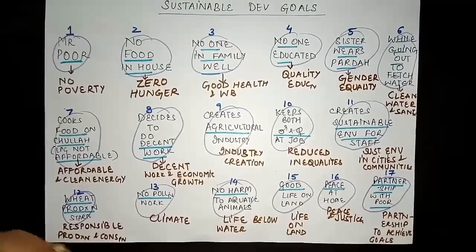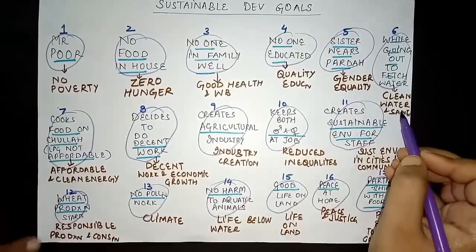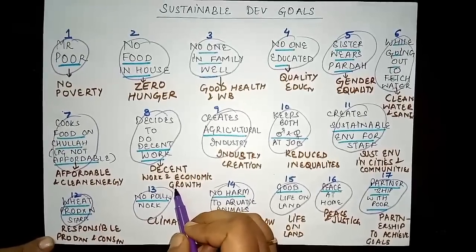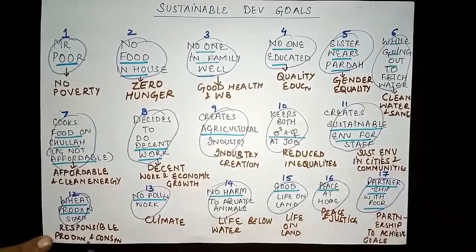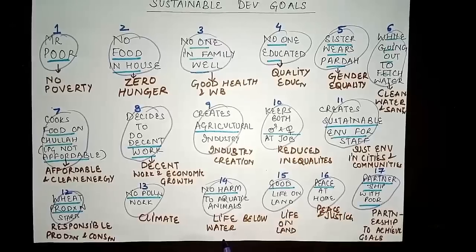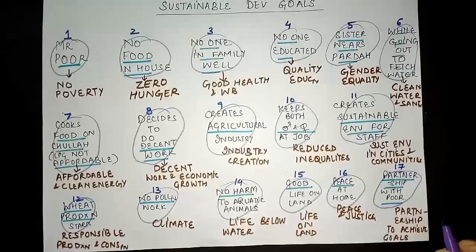So the goals are no poverty, zero hunger, good health and well-being, quality education, gender equality, clean water and sanitation, affordable and clean energy, decent work and economic growth, industry innovation, reduced inequalities, sustainable environment in cities and communities, responsible production and consumption, climate action, life below water, life on land, peace and justice, and partnership with other countries to achieve the goals.